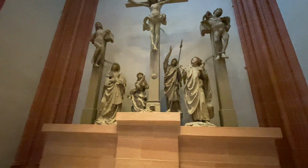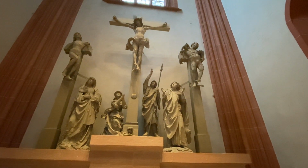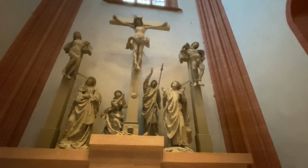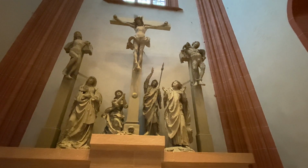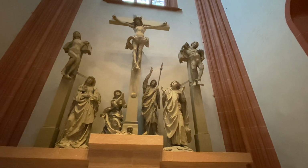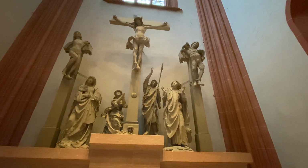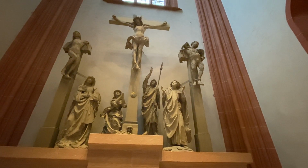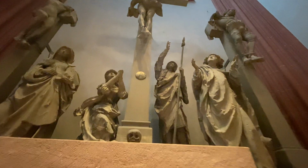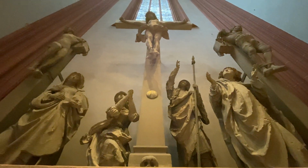So this crucifixion group is done by an artist named Backofen, and he did this around 1509, and he specialized in crucifixion groups. So when we did the Peterskirchhof on my video, if you've seen that, he has one there too. He's got some sculptures in Mainz and in Eltville. Now where the little round brass plaque is, a tiny piece of the cross.